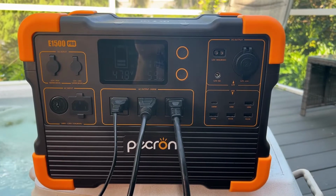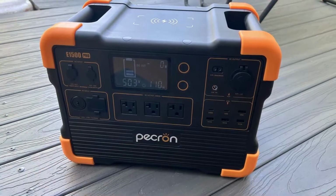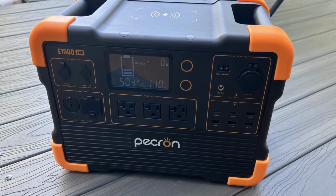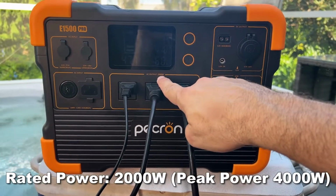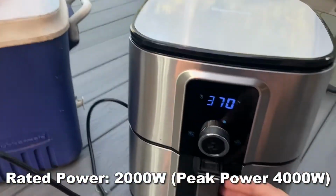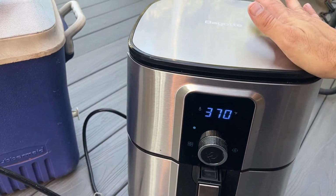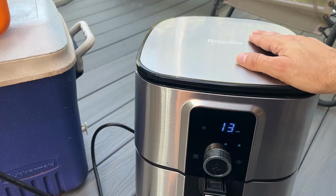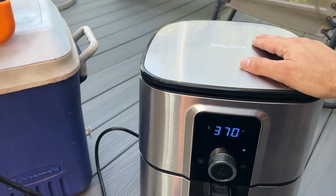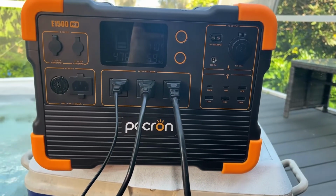So you may be saying, Adam, I can run 3 studio lights with a 500 watt power station. Why do I need the E1500 that's capable of running 2,000 watt output? Well, if you're out camping, can you use your air fryer with your 500 watt? No, you need something bigger and more robust. Can you run your freezer, your fridge, your deep freeze? No, you can't. You need something more powerful, much like this.